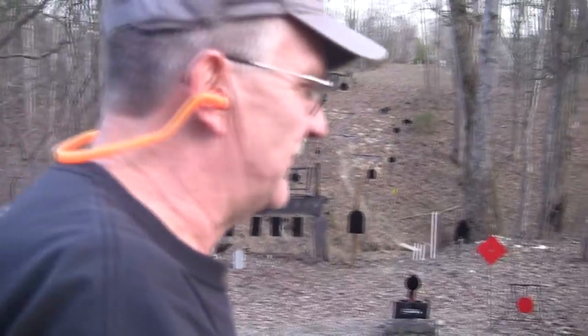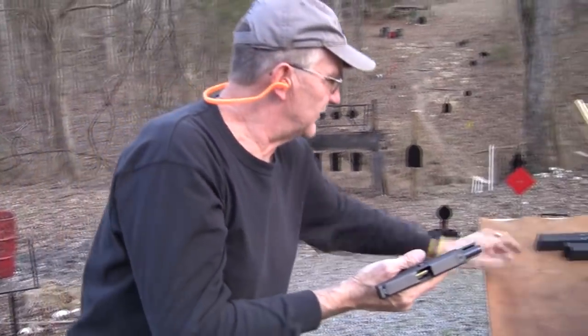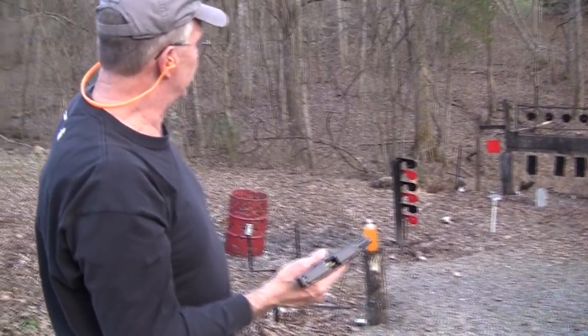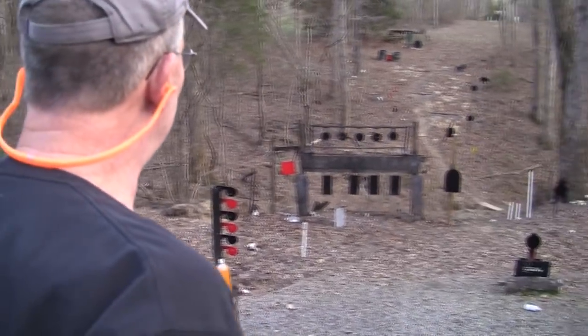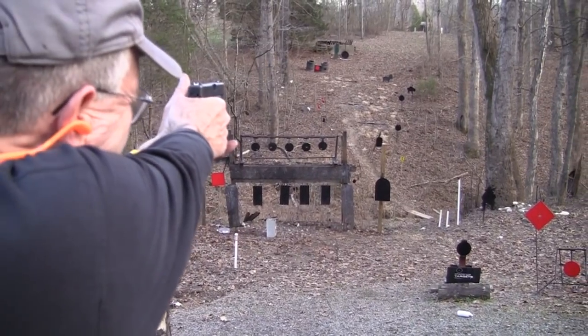Oh man, that's too much fun. Too much fun. Let's put those in my pouch here. I just love this gun. Well, what else over there? I'm going to pop that ram on the head, or the horn if I can.